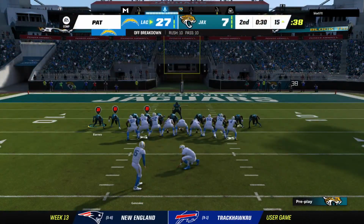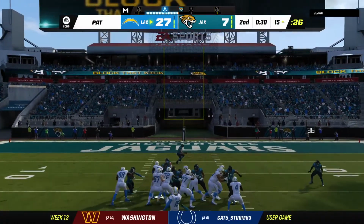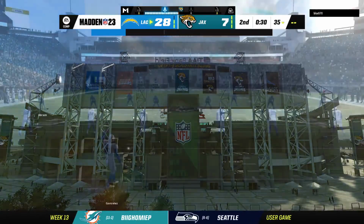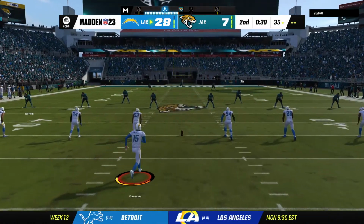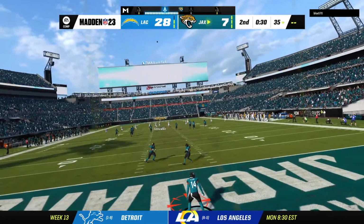A great effort there. His 3rd touchdown now on the year. And the Chargers will extend their lead in the final minute of the half. Gonzalez good on the extra point. And the lead now to 3 touchdowns at 21. Now after the touchdown, here's Gonzalez on to kick it away.